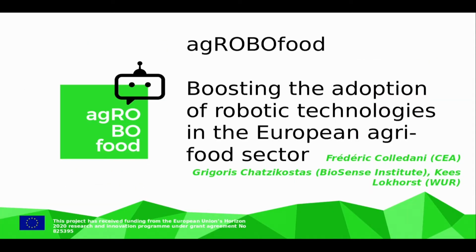In fact, the most complicated thing in the project is probably the name. I don't know who came up with the AgroROBOFood name, but it's relatively impossible to remember. Just try to figure out there is a robot in the middle, there's agriculture in the beginning and food in the end, so it covers robotics for agriculture and food processing.